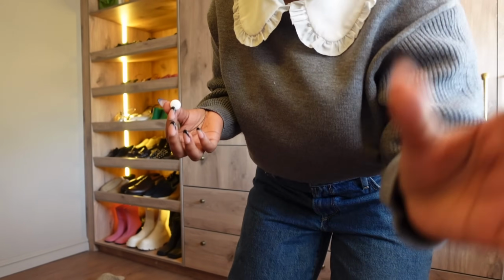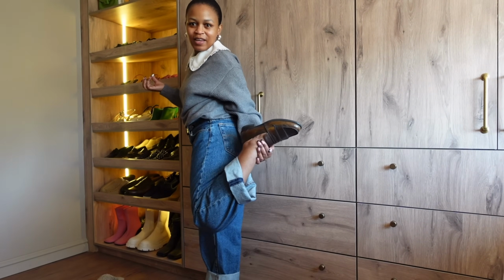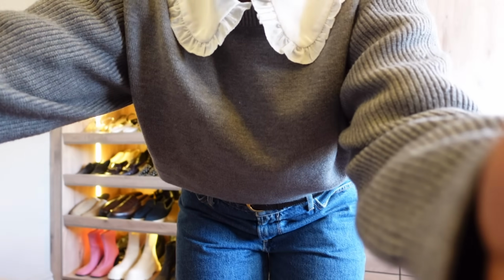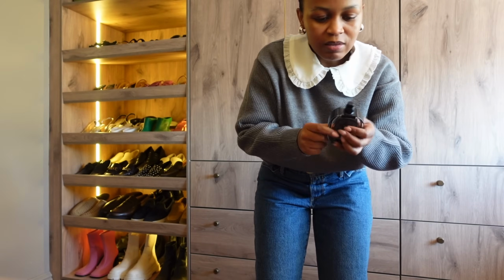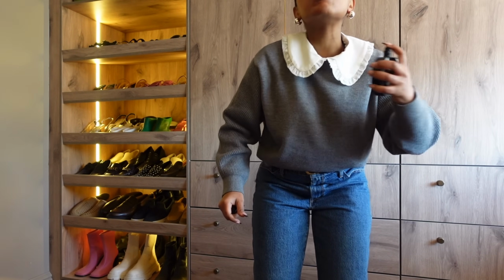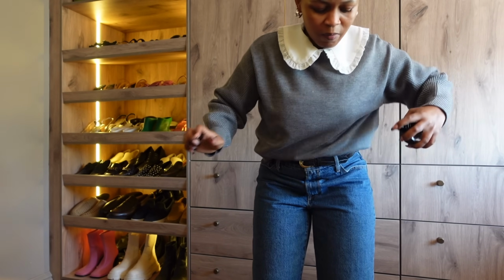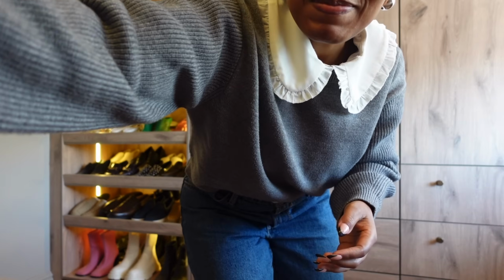Let me show you my shoes, guys. This room is a mess, but these are the shoes I'm wearing. These are loafers, also from Mango. I've been stealing this one. Doesn't belong to me, but it smells really beautiful. Yeah, anyway, let's go. I'll see you guys when we get to the site.